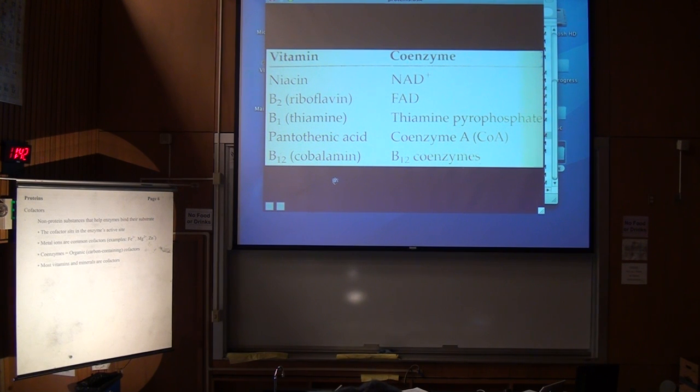While I've got this slide up, I'll mention something that's going to come up in a few weeks. These two coenzymes, NAD and FAD, specialize in carrying electrons for the enzyme. Remember that electrons are these negatively charged particles that orbit around the outside of the atoms. Some enzymes have to be able to work with electrons, almost like the electrons are one of the substrates of the enzyme. These coenzymes allow the enzyme to carry pairs of electrons.